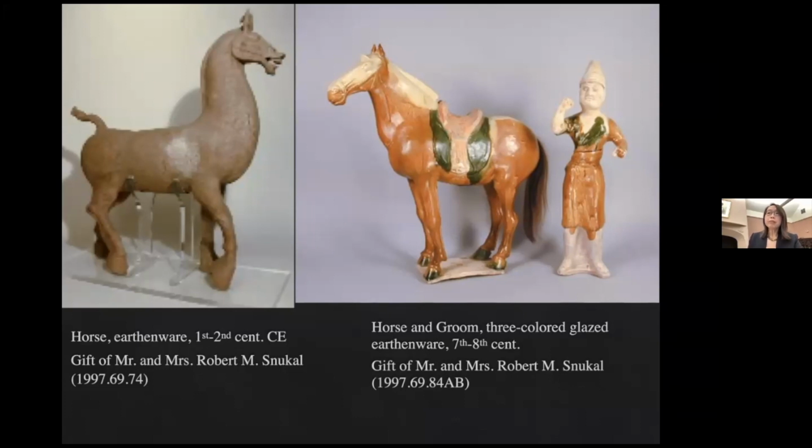And I'm also going to do a little promotion because I'm co-organizing an exhibition on the Silk Roads at the USC Library that will open in February next year. And we are very happy to be able to borrow this set, the horse and groom, and I will also get to show you in this room a bit later. So these are the kinds of things that have entered PAM's collection.